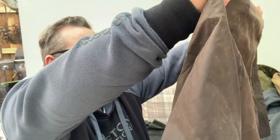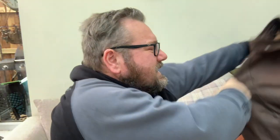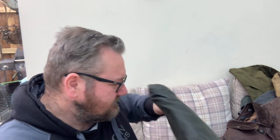This is a Beaufort in brown, and looks about a large. That's a winner, that one. That one's probably 80 quid because that looks really good. Couple of marks on it, but nothing too bad. Couple of little holes actually there on the cuff, like I said. Seems to be where they do wear.